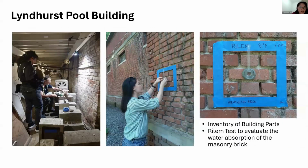During the check-up of the Lyndhurst pool building, Alexa, who is standing on the left in the picture, and I had a chance to learn some methods from Simon, the measurement expert. We were there for the inventory session of the stone parts in the basement and also trying to do the Rilem test, which is a handy test to evaluate the water absorption of masonry brick.